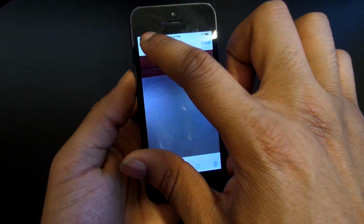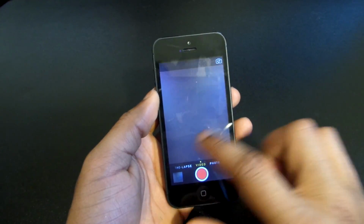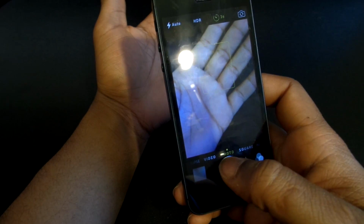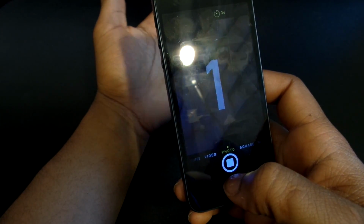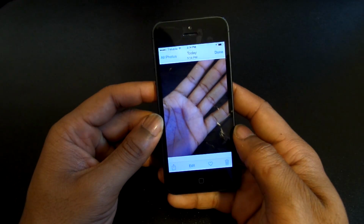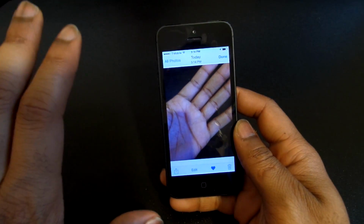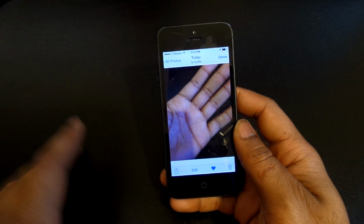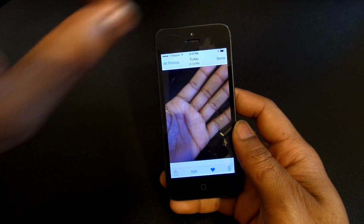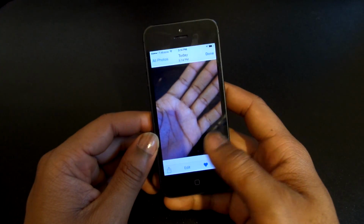I'm going to go back here, go done, and you're back to the camera app. Now, I'm actually going to take a picture here, and let's take a picture of my hand. So there we go, and the picture's taken. I'm going to go to that picture now, and as you can see, you have the ability to favorite that picture, and that favorite will be in a separate section in your photo album. So that's cool to see. So all your favorite pictures will be in one gallery section. You don't have to search and find them. They're already put in a category for you, so kudos to Apple for that as well.